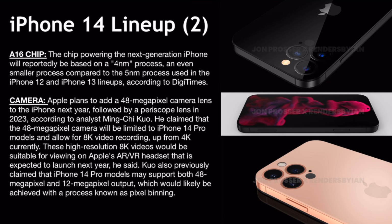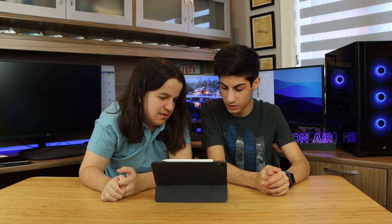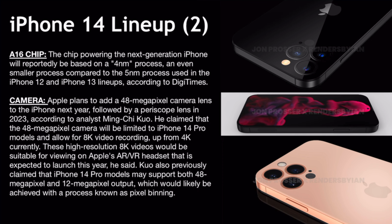Then, A16 chip, 4nm process. That's what we're expecting. Camera, some extreme bumps here. 48 megapixels, so it's been a long time since the megapixels got upgraded. We're expecting a 48 megapixel on the wide lens, followed by a periscope lens in 2023, so the iPhone 15. He claimed that the 48 megapixel camera would be limited to the 14 Pro models and it would allow for 8K video recording, a first for the iPhone, up from 4K. These high-resolution 8K videos would be suitable for viewing on Apple's AR/VR headset. If you're wondering what that is, stay tuned because we will discuss that as well in this video. Kuo also previously claimed that the 14 Pro models may support both 48 megapixel and 12 megapixel output, which would likely be achieved by a process known as pixel binning.